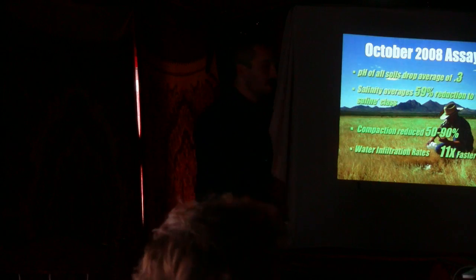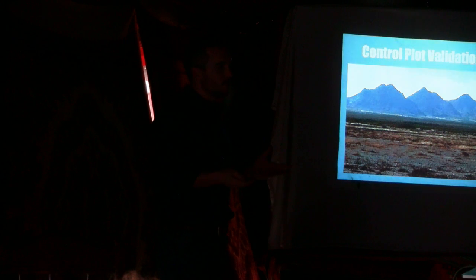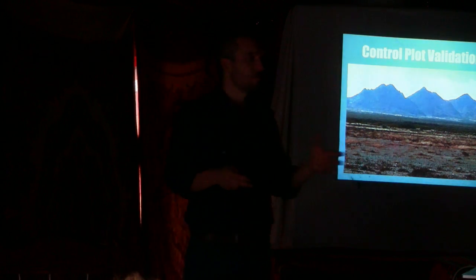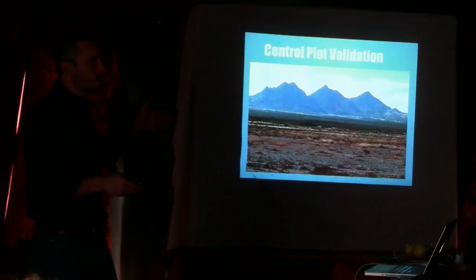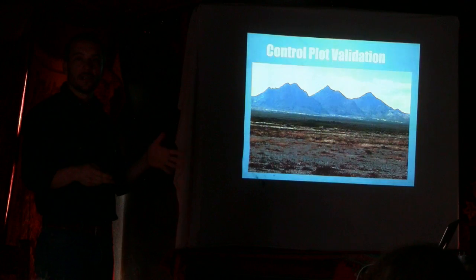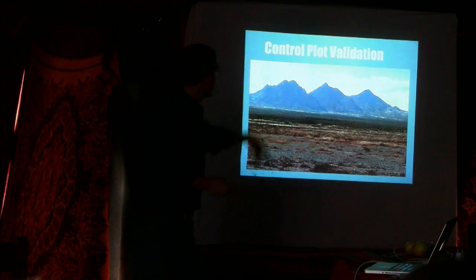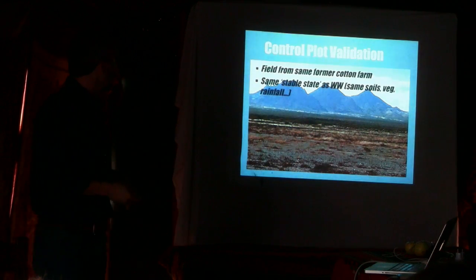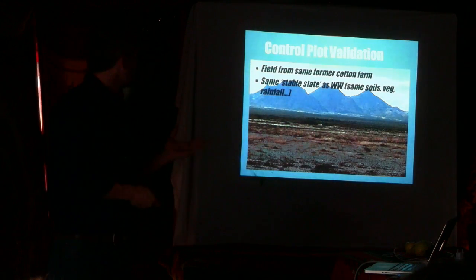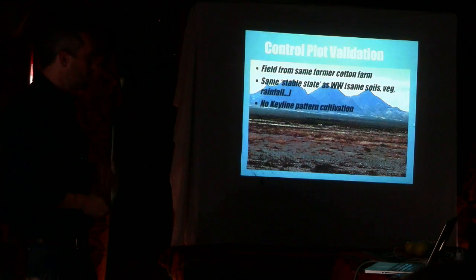Yeah. Absolutely. So just so you don't think it's just the fact that we got all the rainfall for the year in a day, we had basically a control plot, because there was a section that used to be part of the same cotton and sorghum farm, so it had the same treatment. It's right next door. It's just a part of that former property that this current owner didn't purchase. You can kind of see in this photo. And what happened there was, the same stable state as Whirlwind, right? Same soils, vegetation, same climate, all that stuff, but no keyline.